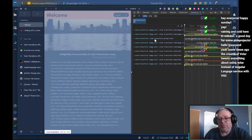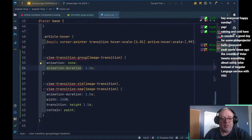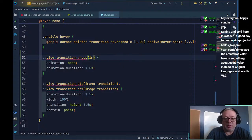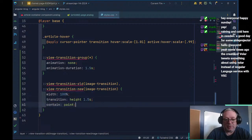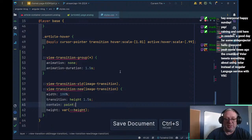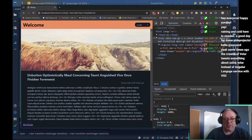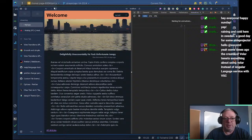And could go view transition old root. Let's just make it a star here. We'll just view transition everything. We're going to take out this. We're also going to say here that we just want to go height of var height. Let's just see what happens with that out. We'll allow that to. We need to refresh.